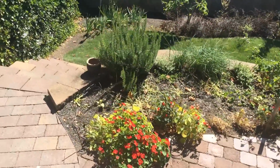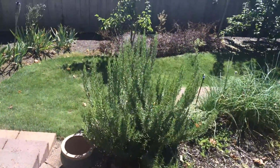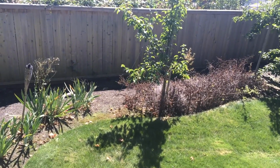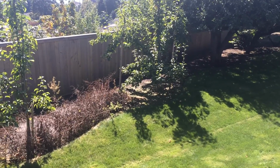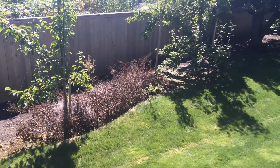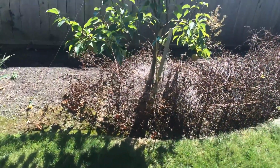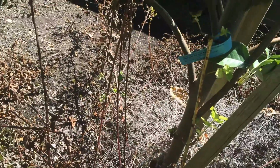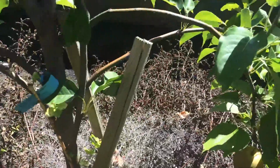Down here in the lower garden, the two Asian pears continue to have the same problems that they had before. The one on the left tends to be resistant to apple maggots, and the one on the right continues to not be resistant to apple maggots. So I'm just not sure what I'm going to do about that. I may actually want to take this second tree out and replace it with this one, which I believe is a Korean giant semi-dwarf, and it seems to be resistant to the apple maggots.